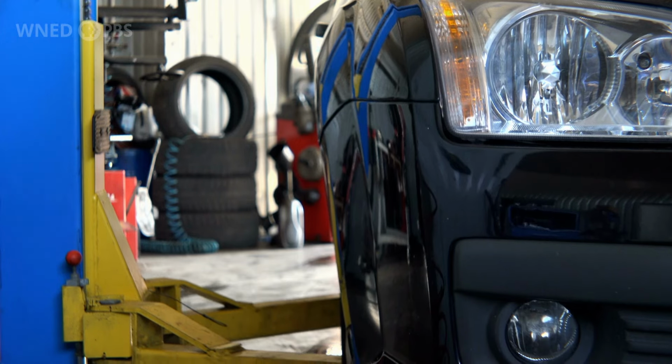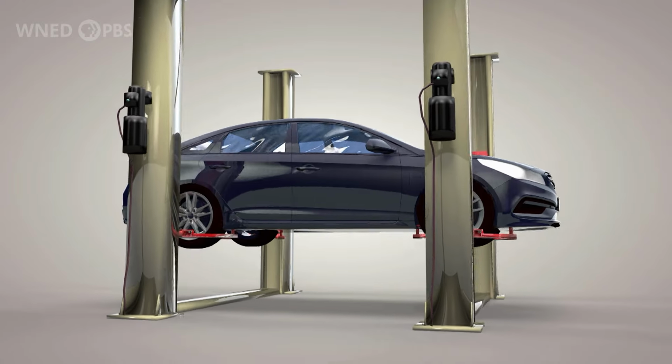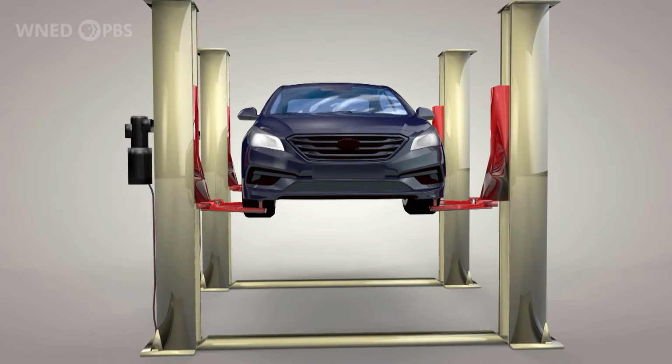Okay, so now we have a better understanding of Pascal's law. And we saw how this principle of physics allows locks to lift and lower boats to help them navigate through a canal. But where else can we see Pascal's law at work in our everyday lives? Hydraulic lifts, like the ones in car repair shops. Hydraulics transfer forces from one place to another through a liquid. They're used in many types of machinery.